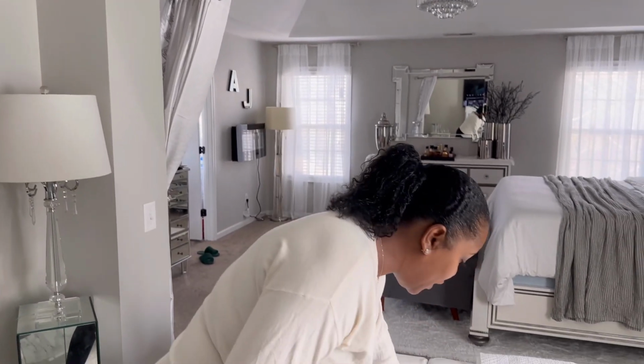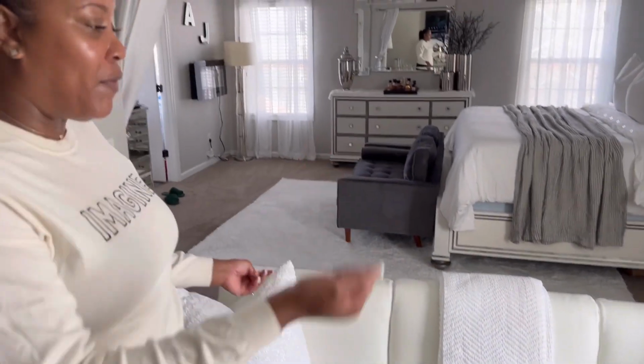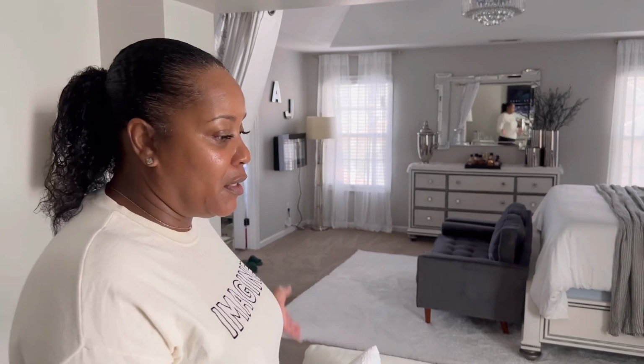Tell me if you like the white sofa. I know some of y'all gonna be like, JD, I can't get that with kids. Y'all, you can wipe it off. It literally was a stain. I'm just telling you, really. It was something on here earlier that happened and I wiped it right on off. So don't be deterred from getting something white, especially if it's leather. It's okay.